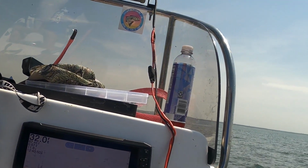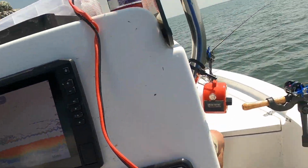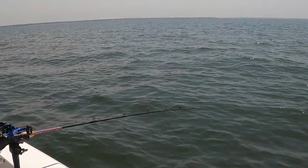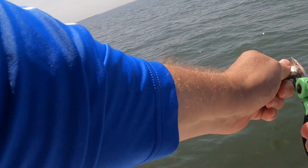The graph is slowing down, but our right side image is like covered in fish. So I think they're just off on the right side. They'll come in a minute. Then you'll see them start to show up underneath the boat. I'll throw in some chum.